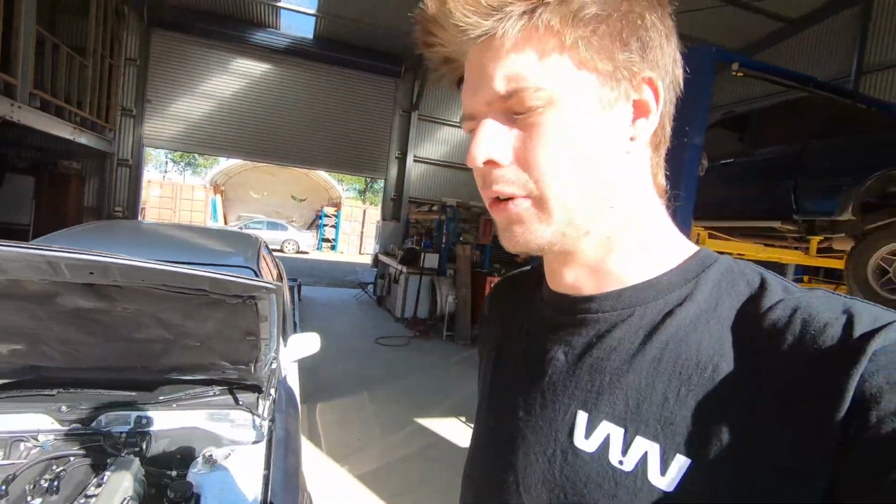I'm pretty happy with it considering it's the first sort of proper 3D map that I've had to do from scratch. We had no injector data for these injectors, so I've had to leave it in traditional fuel mode and just pretty much do the map from scratch. I had not really anything to go off, so pretty happy with it, honestly. But yeah, just a little bit more work on that while I wait for this other bloke to get here with the Niz tune.